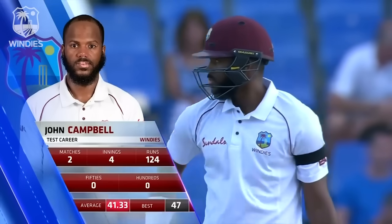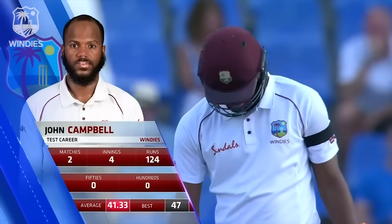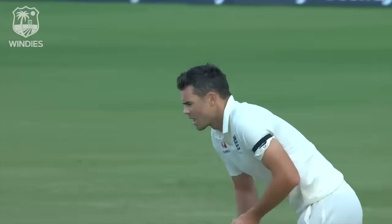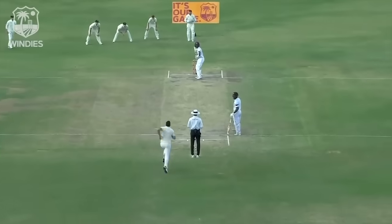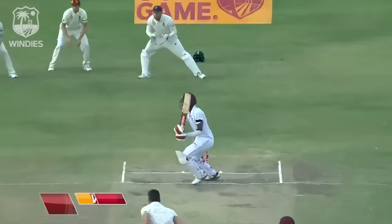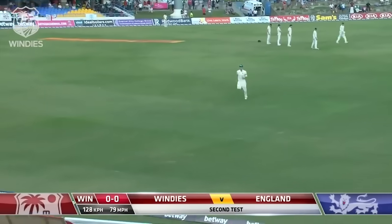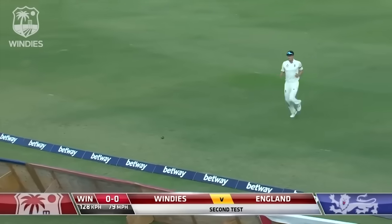Campbell strikes me as someone that will want to do this in a hurry. Brathwaite will play normally. Campbell might pick up his bat and whack it. Three slips and a gully, and it's Anderson again for England. And they'll start. I reckon that would start with a boundary. It does. Goes away.